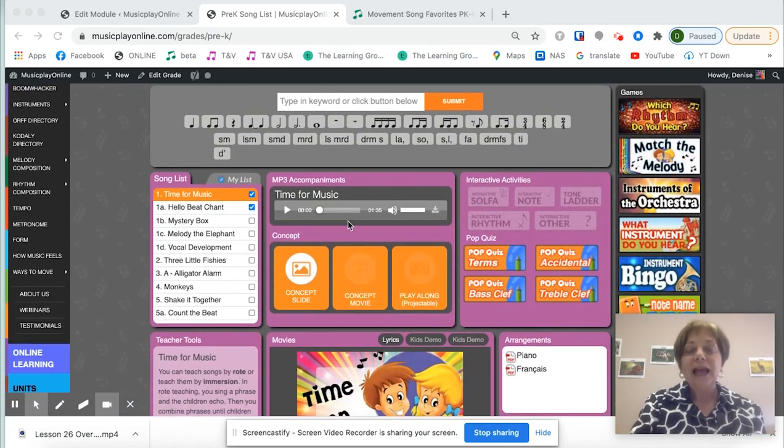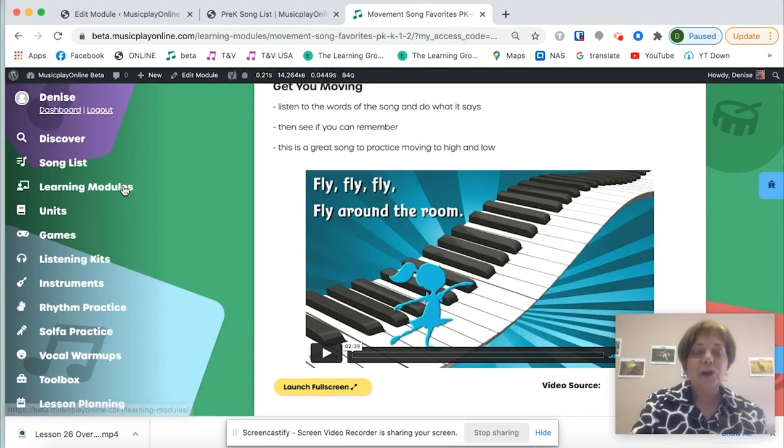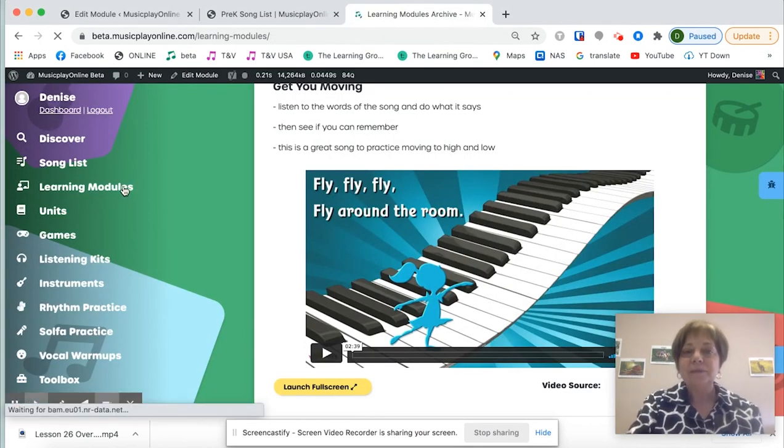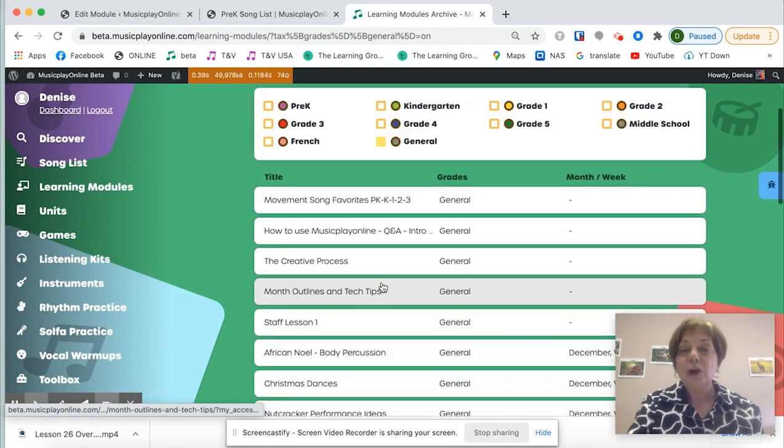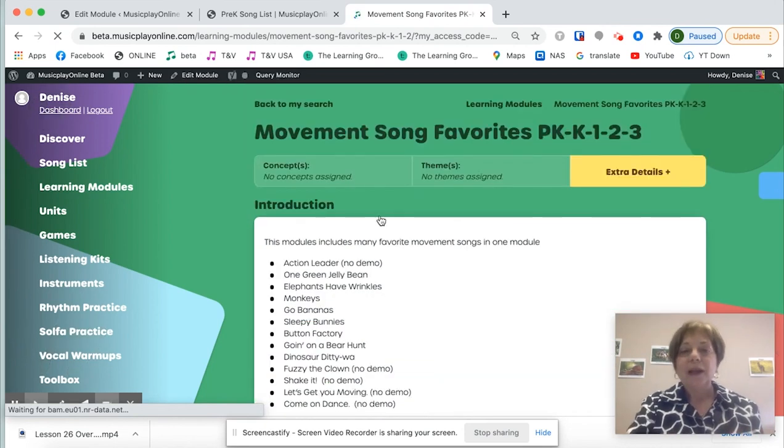So in the classic site, this is where you find the online learning, but I'm going to the beta site. And learning modules are here on the left. And then I choose my grade level. So the first module I'm going to show you is our new module of movement song favorites from pre-K, K, 1, 2, even 3. Go older if you want.